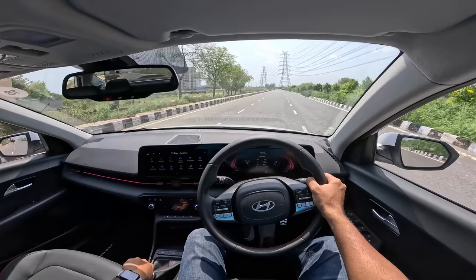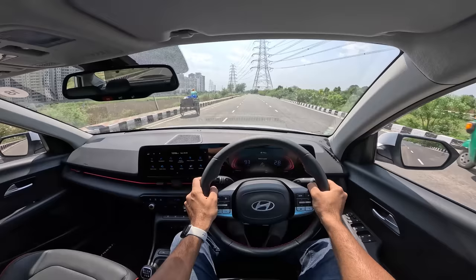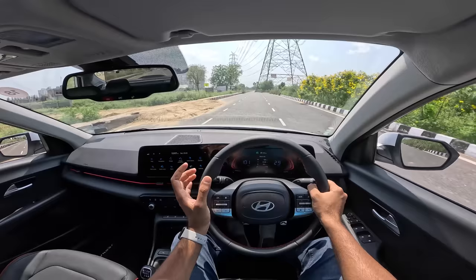So here we're going to come to a halt. Brakes are really nice actually, but the tires obviously screech. I was going to come to a halt, but I thought let's do it ahead because there's a nice corner to take. So we're going to take that corner a little aggressively. I love the way there's just endless surge of power available here.